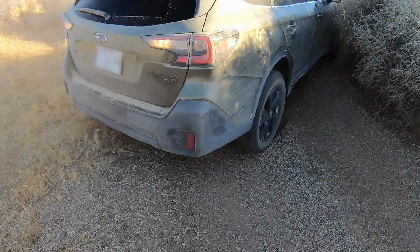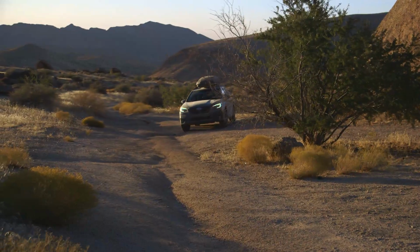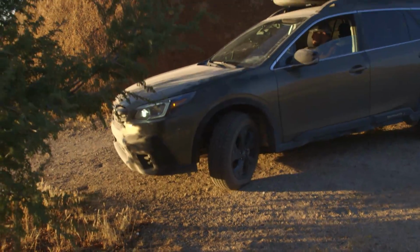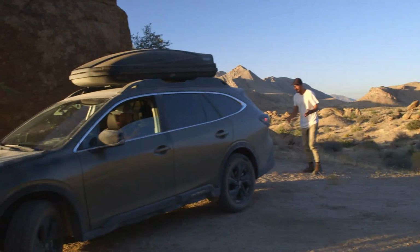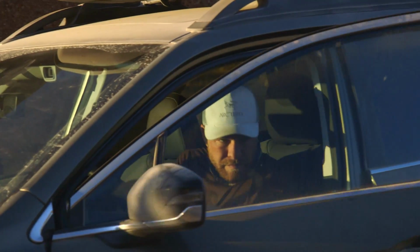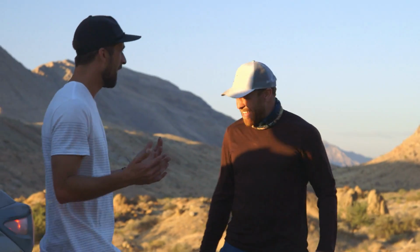Oh, whoa. Colton does manage to free the car without having to use the tow rope, and we hunt for a different place. Yeah, that's pretty good, actually. All right, let's go with it. All right, so we made it to camp. It's really, really windy. Very windy, yeah.